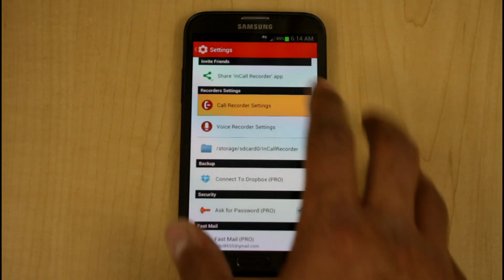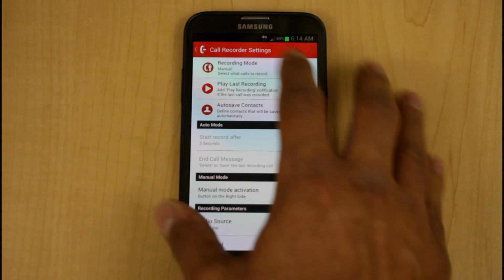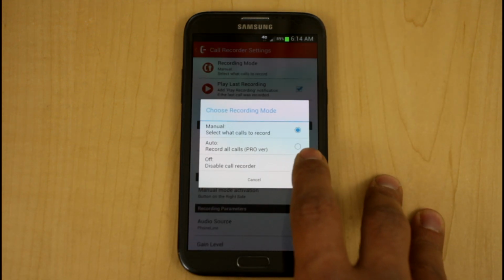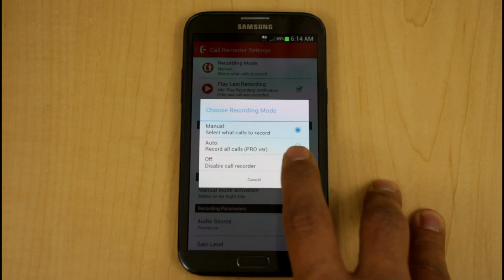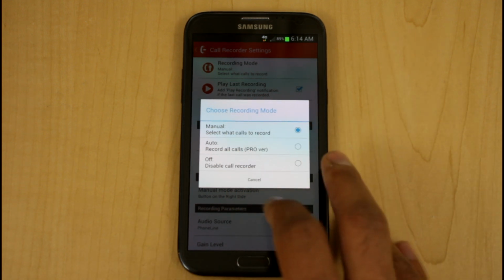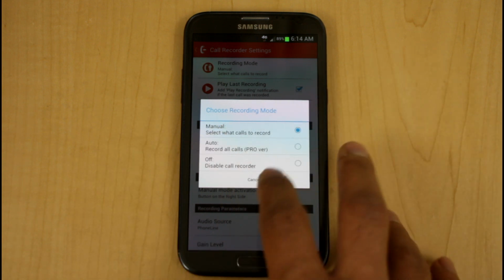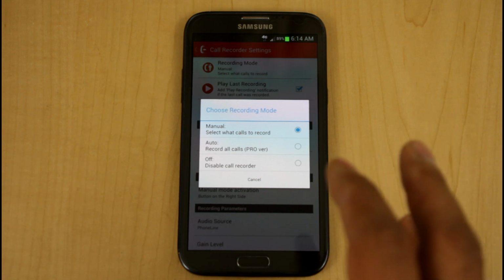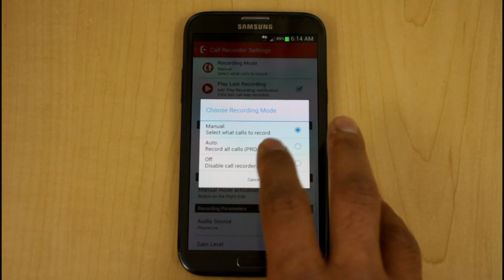We'll go real quick into the call recording options. You have the manual or automatic. I have it set to manual. I don't want it to automatically record all my calls, but this will be also if you ever want to disable the application in your phone, you'd go in here and set it to off. Otherwise, I have it on manual, and I'll go into that when we get in there. The automatic will just record all phone conversations from the moment the calls are made or received.